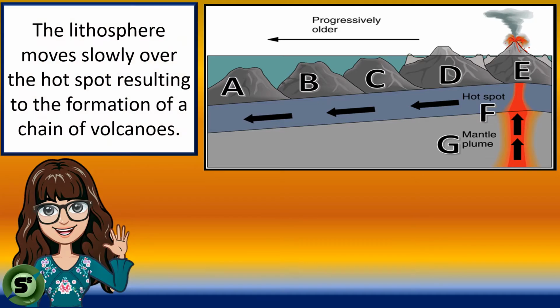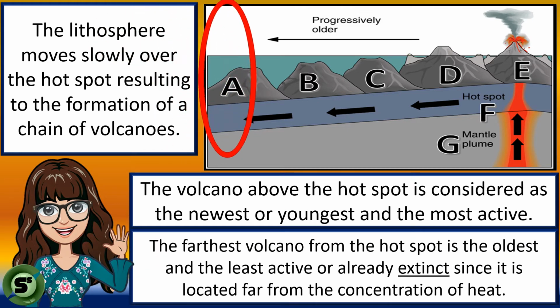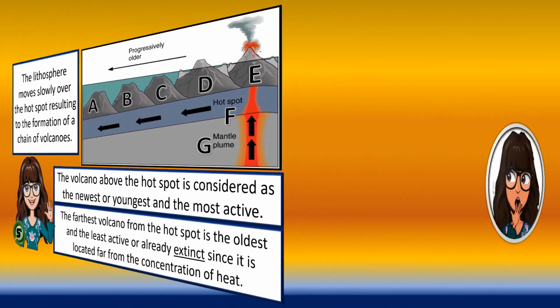The lithosphere moves slowly over the hotspot, resulting in the formation of a chain of volcanoes. The volcano above the hotspot is considered the newest or youngest. Since the youngest volcano is placed above the hotspot, this volcano is the most active one. The farthest volcano from the hotspot is the oldest and the least active, since it is located far from the concentration of heat, the hotspot.